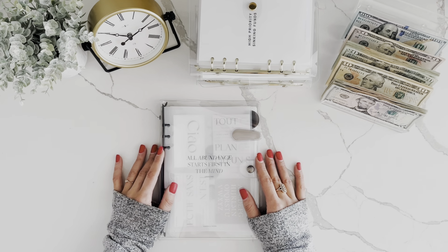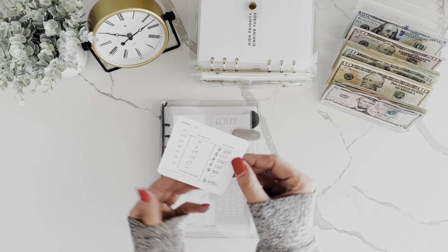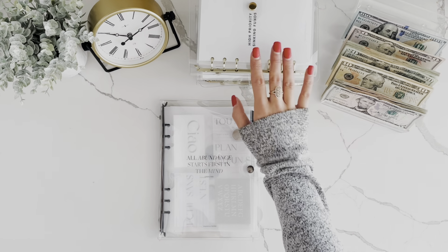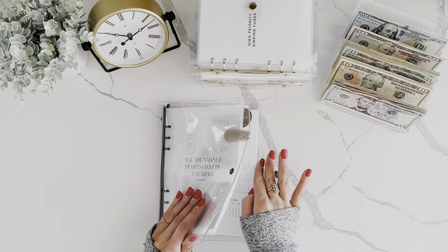Okay, so for today's video, I'm gonna be cash stuffing for the 3rd week in February, and today we're gonna be cash stuffing a total of $995 in all 4 of my sinking funds binders. And as always, I'm gonna start off with my wallet.